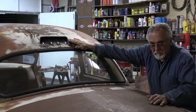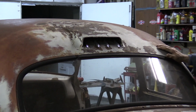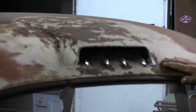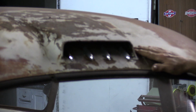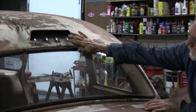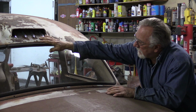Jim Nugel just loved this. He just loved this scoop. And it was the big thing back then, to put a scoop in the back of your car over the rear window. This is a custom-made scoop that's deteriorated a little bit. And I'm not sure, I think Mike said these came off of a Buick or something like that. Is that right, Mike? Buick? Yes. And so this, again, is all handmade up here.